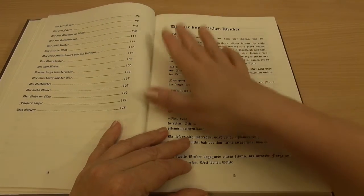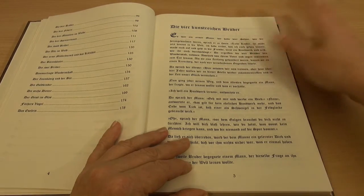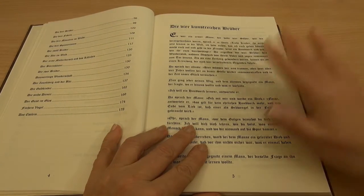Now I only read the German titles, and when we are at the English part, I will read only the English titles.